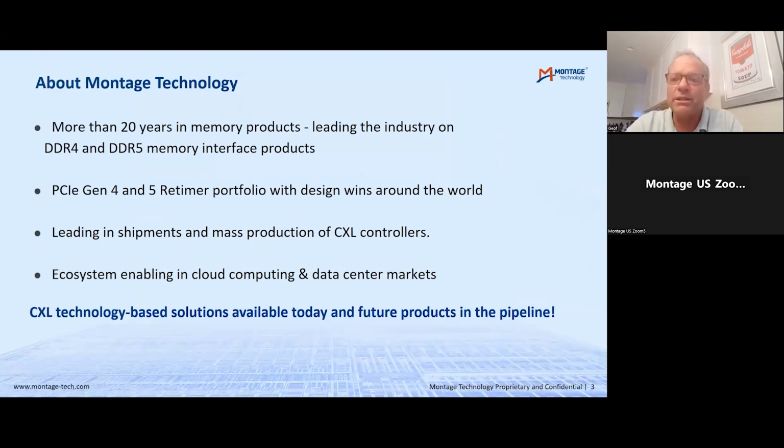So who is Montage? Montage is a leading company that's been in the business for about 20 years. We are a leading company in the DDR4, DDR5 interface chips, so temp sensors, SPD, registers, data buffers. We have expanded into doing retimers. A couple years ago, we have a Gen 4 product, a Gen 5 product, and a Gen 6 product in the works.